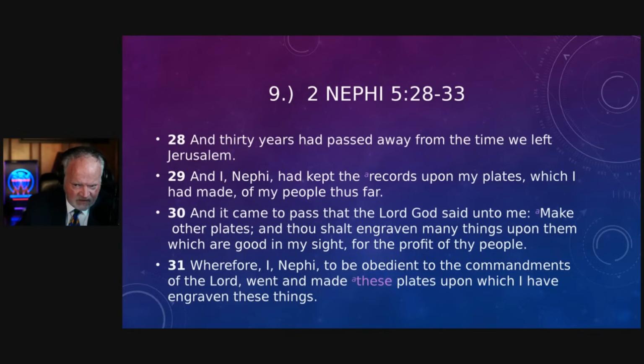"And it came to pass that the Lord God said unto me, make other plates." This is, again, the commandment. Why is he saying this again? He really wants the reader to understand this, doesn't he? He's repeating himself. "And thou shalt engraven many things upon them, which are good in my sight for the profit of thy people. Wherefore I, Nephi, to be obedient to the commandments of the Lord, went and made these plates upon which I have engraven these things." That's completely unnecessary.